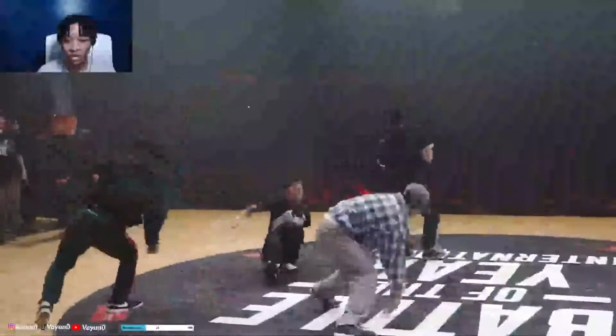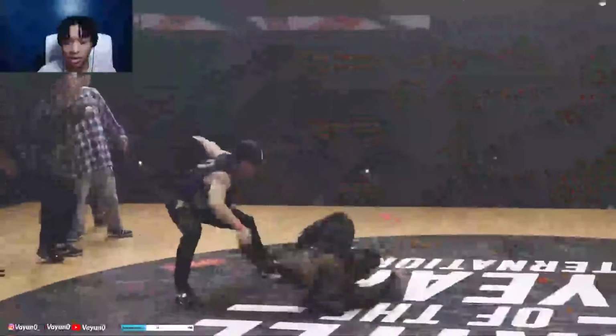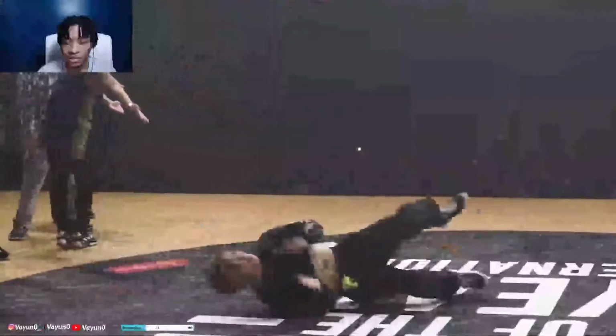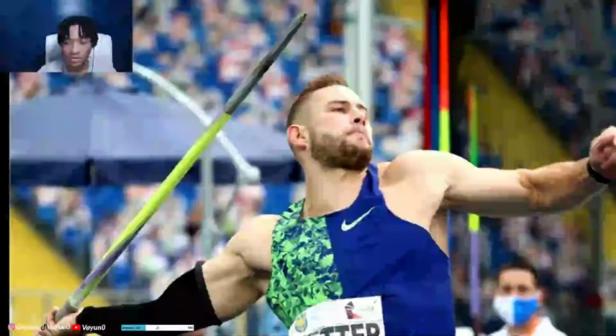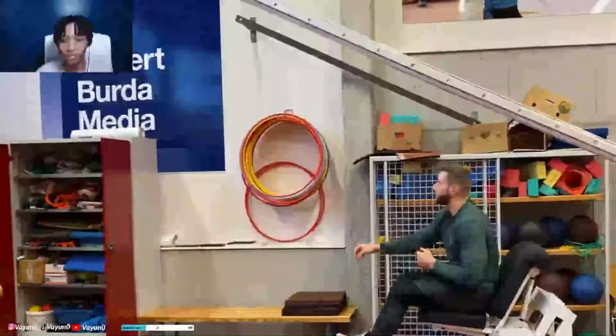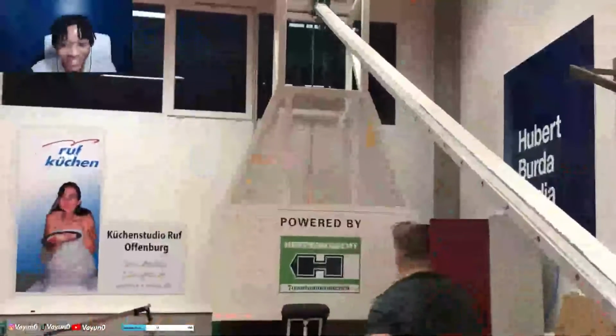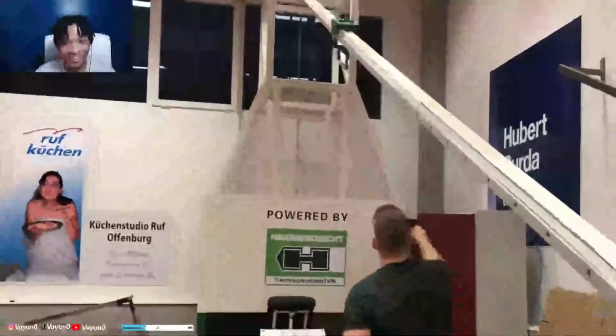What the cat doing? Oh, these are probably two of the craziest dance moves I've ever seen. Dang, that don't hurt. Where you going? This is the equipment professional javelin throwers use to get stronger. Bro, I feel like if I caught that, my arm would just fly off. My arm was just disappearing into space.